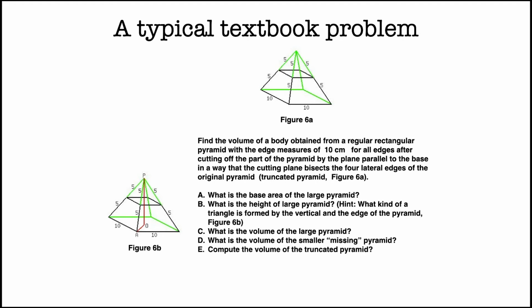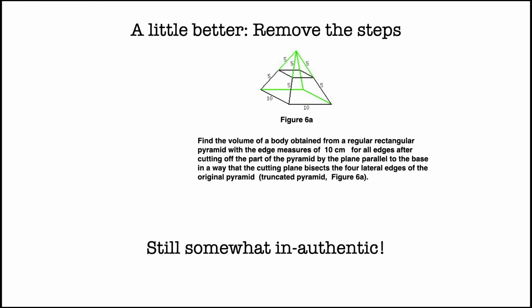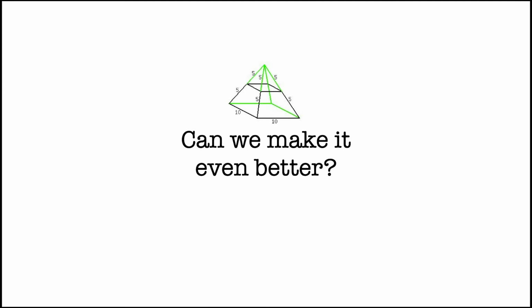So how could we make it better? One way to make it better is remove that A, B, C, D, E and have them figure it out. But can we make it even better? This is an experiment I did with some teachers that I was working with in Chicago.